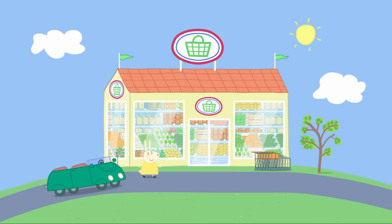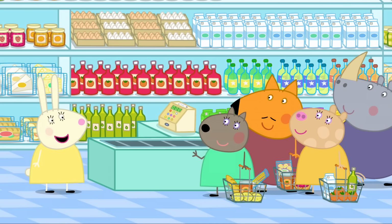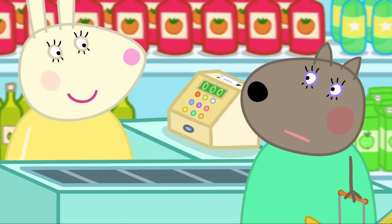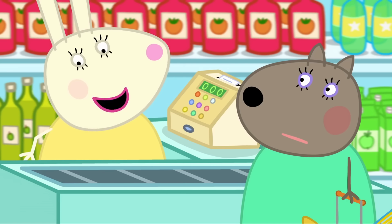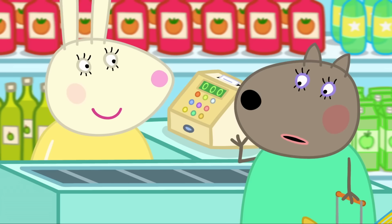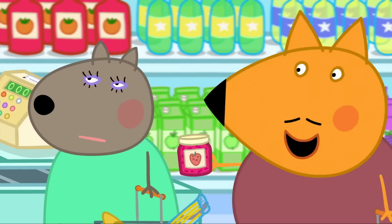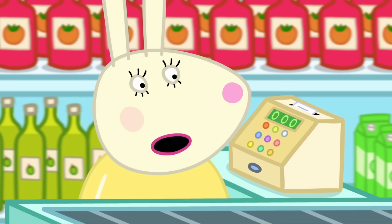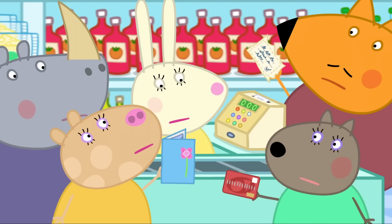Mummy Rabbit has arrived at the supermarket. Thank goodness you're here, Miss Rabbit. Miss Rabbit is ill. I'll be doing her job today. Are you not Miss Rabbit? No, I'm her sister, Mummy Rabbit. Is this where I sit? Yes. Have you ever worked a checkout before? No. How much is this? Oh, I don't know. I've got a voucher. Do you take book tokens? Can I pay with a card?